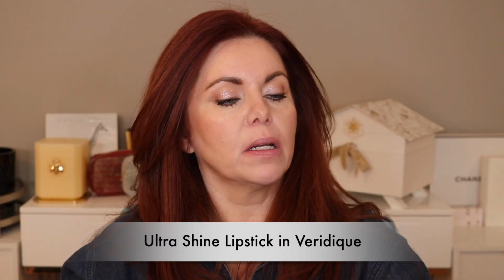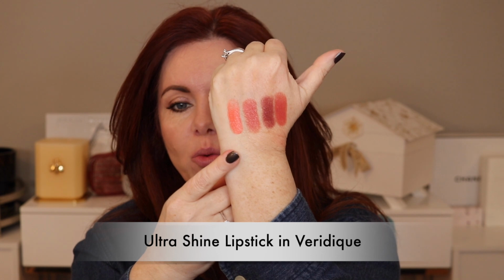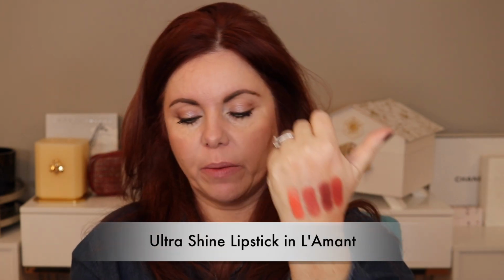All right, let's start with the bright orange one that I don't know the name of. It is almost like fluorescent orange. We'll go with this pink shade, which looks really pretty. I wish I knew the name of it now. Yeah, it's a really nice shade. I don't really know the name of it, but I'll find it out.